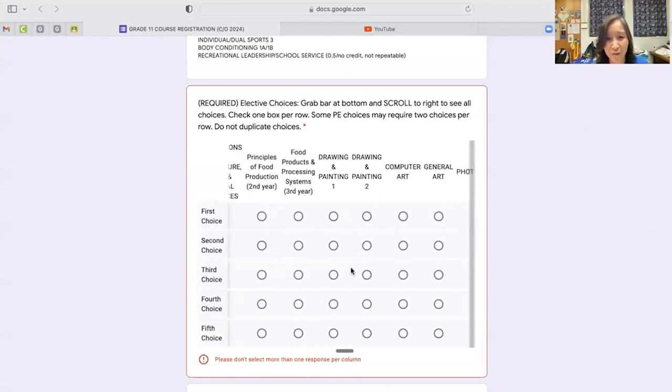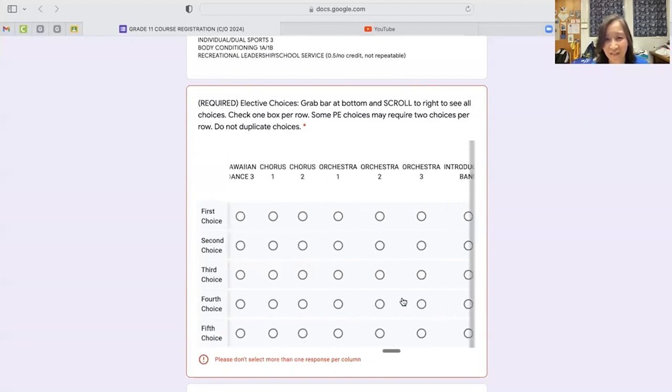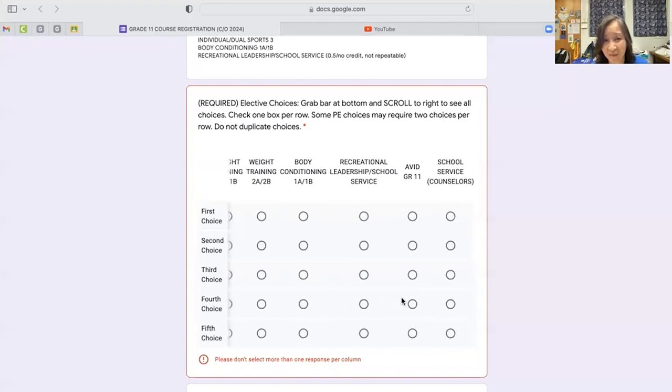My second choice, oh, I want Drawing and Painting 1. Okay, I'm going to pick that, right? Keep going. Oh, I think I want to try creative dance. Okay, I picked that, third choice, right? Keep going. So you get the point, right? It goes on and on and on. So please do as much pre-research as possible, right? Go through the guide, use the notes that you took from your scramble day, know what you're picking before you sit down with this form and pick it.